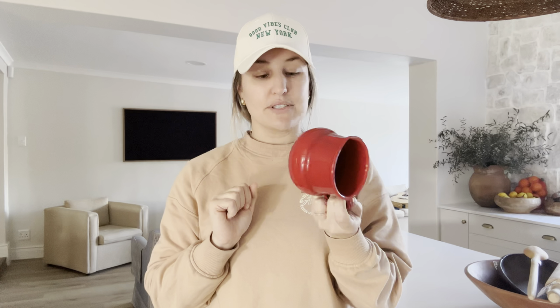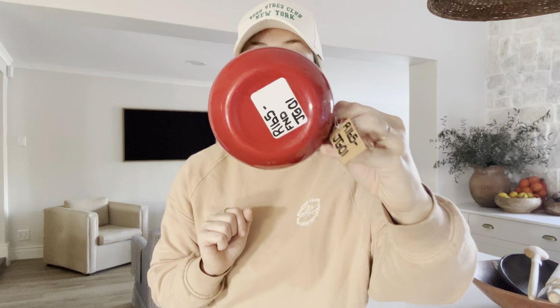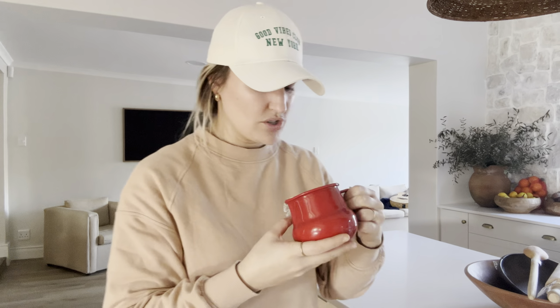Then I got this little enamel milk jug. And this is not my style, but I had my stepmom in mind, Ilanza. She loves red and she loves enamel stuff. So I thought I'm going to get this for her. And it was only 165 Rand. I think she's going to like it. I'm going to give it to her this afternoon.